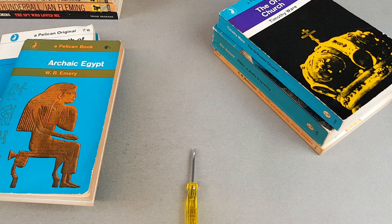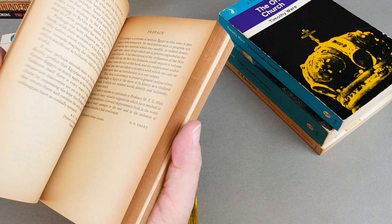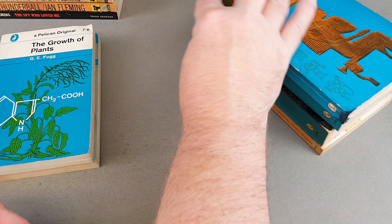Archaic Egypt. I love books on old Egypt. I will eventually get out there as a tourist and go through some of the touristy antiquity sites, because I've always been sort of fascinated by it, but never really got around to getting out there.